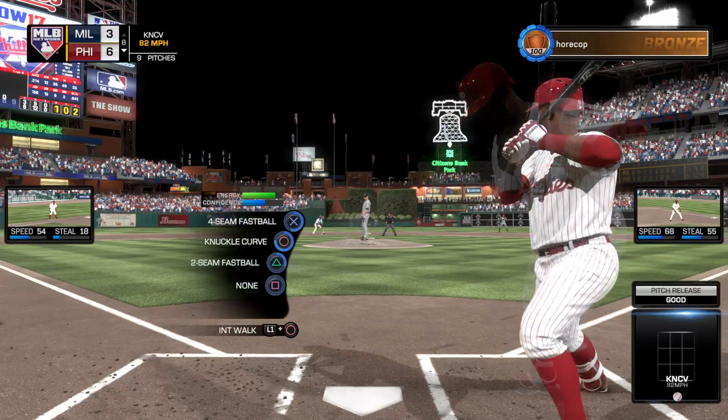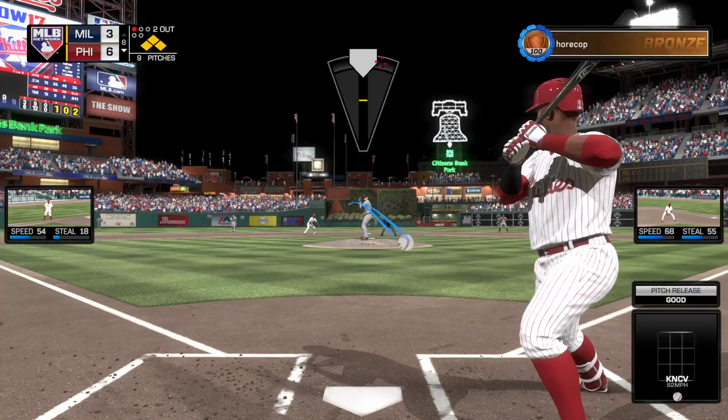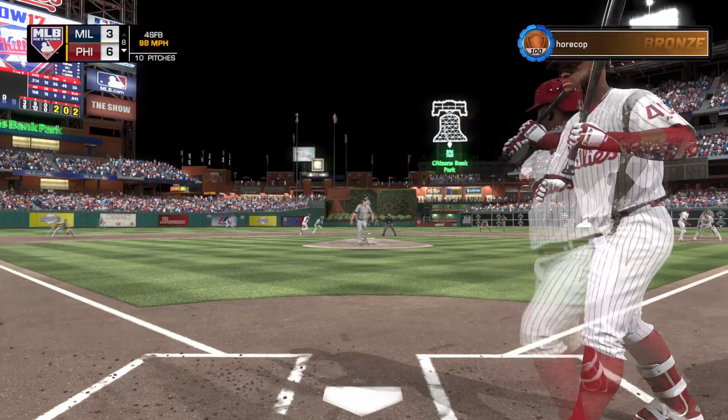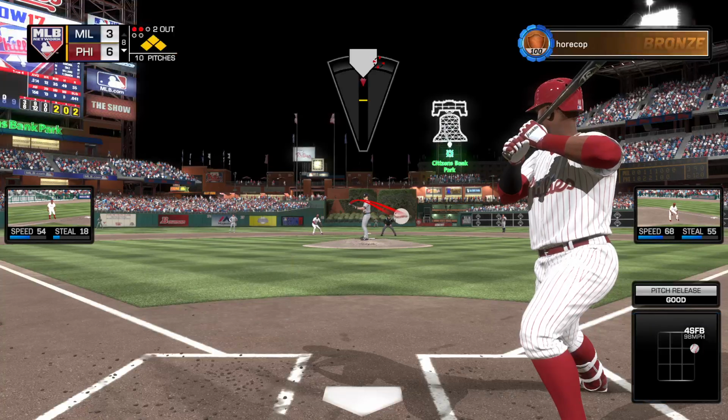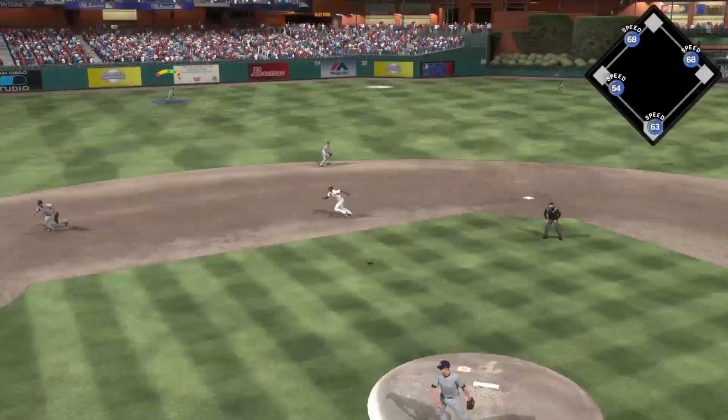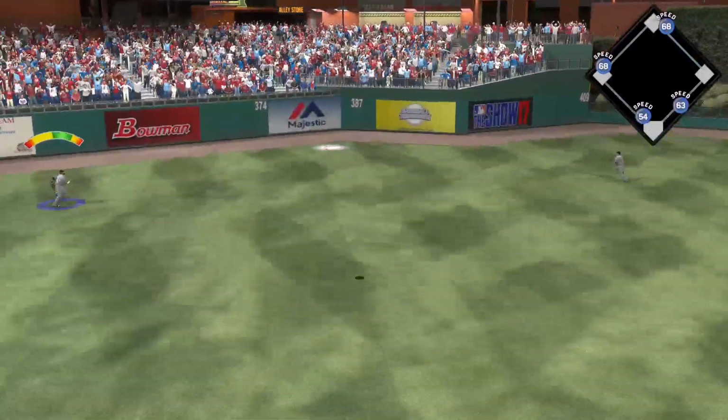1-0. And a breaking ball in the dirt that time for a ball. He's ready. Here's the 1-0. That's ball 2. 2-0. Putting himself in a pretty bad situation now on 2-0, and the bases are loaded. He basically doesn't have... A swing and a drive sent out toward the gap.